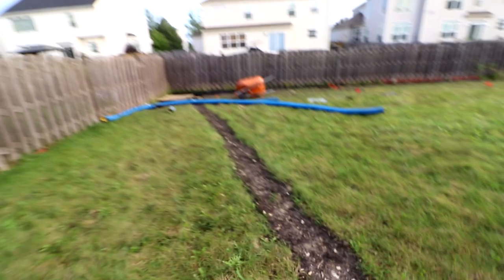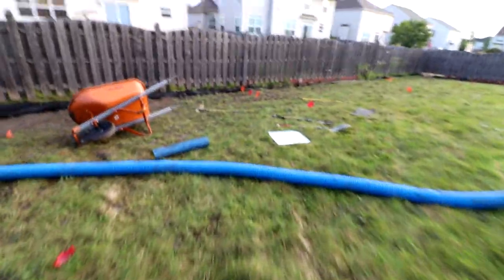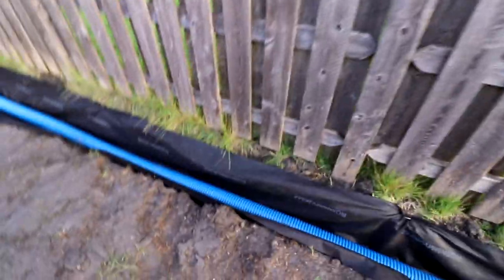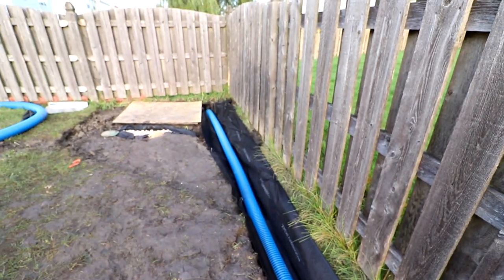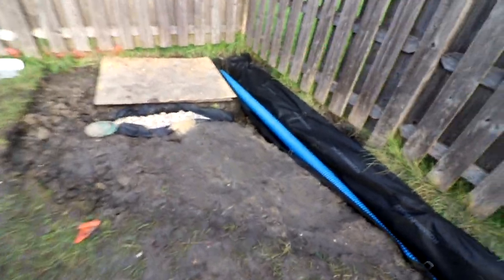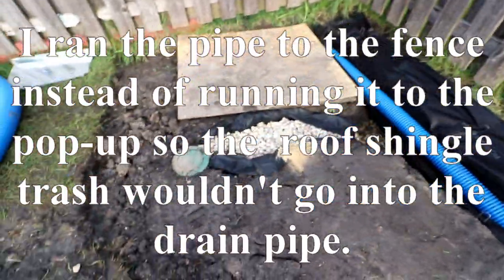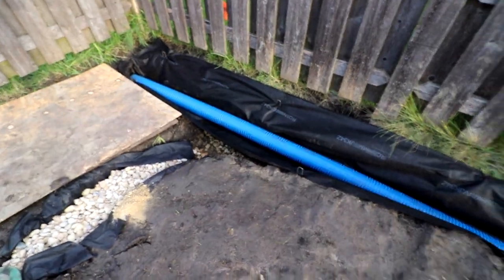Alright, so I'm about ready to put the rocks down on top of the drain tile pipe. As you can see, here it is. I don't know if I did this or not in my last clip, but I was going to take the drain and turn it into where the pop-up is, but I decided just to go straight to the back of the yard. The pop-up will automatically trickle down into the pipe.